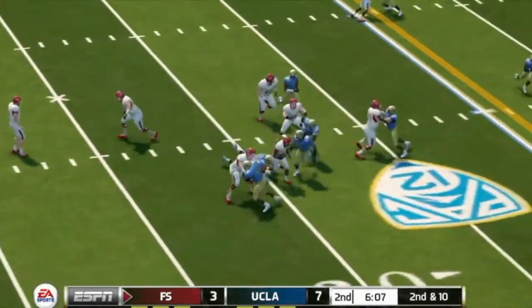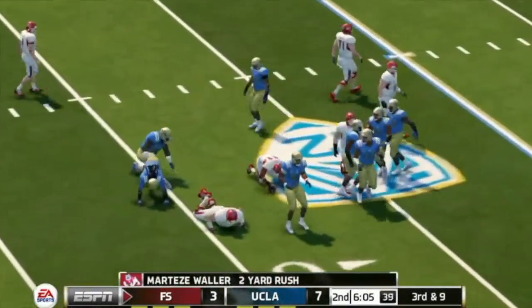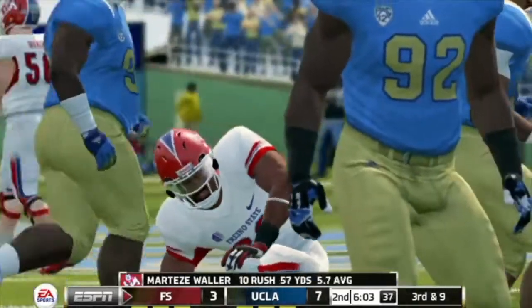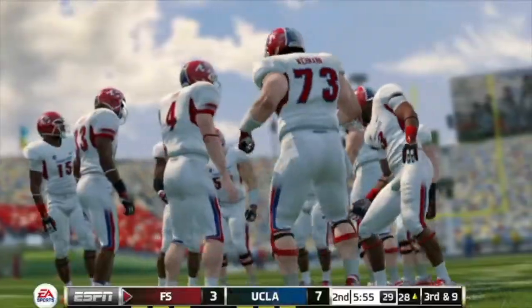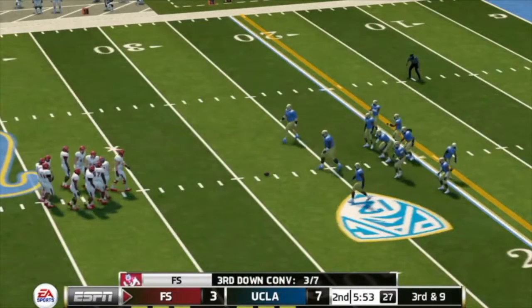Here's the halfback. He gets out to about the 28-yard line. Third down, and they need to get it down to the 20.